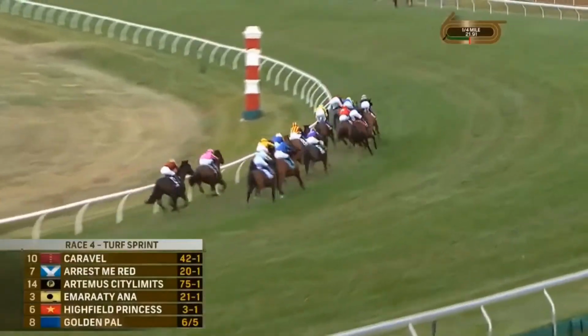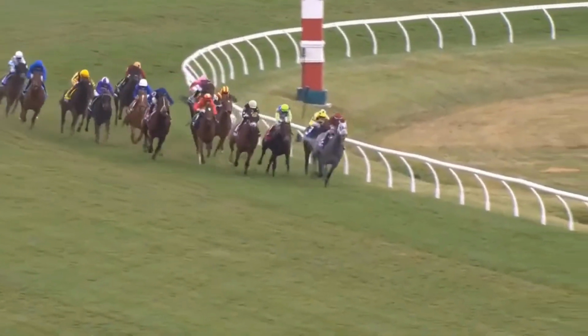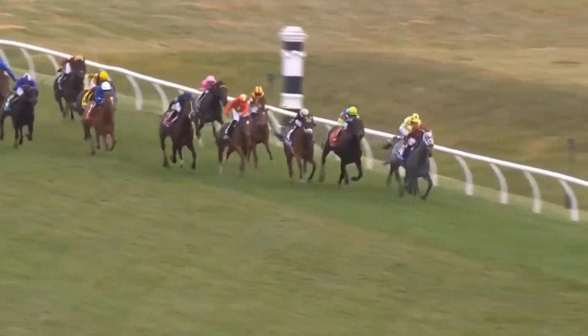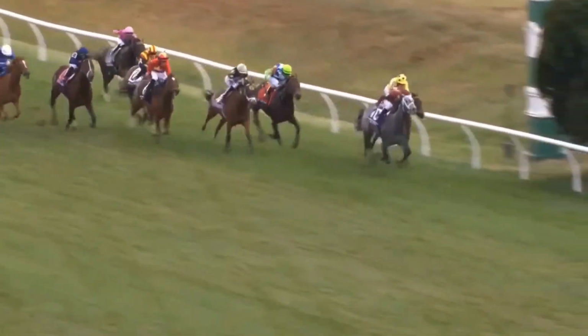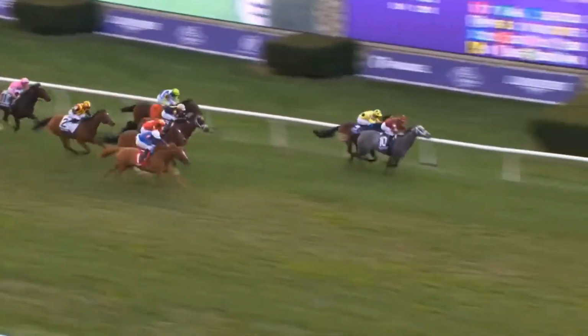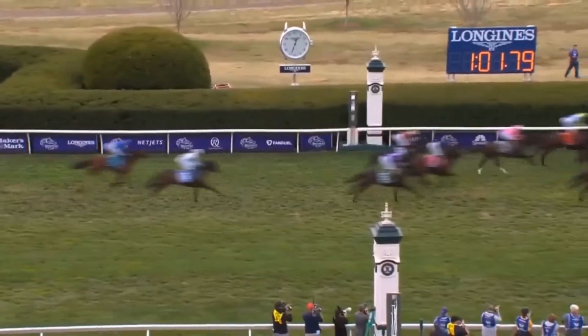She'll be heavily favored. Here's Caravel at her very best last year on Breeders' Cup Day. To the top of the stretch here, and it's Caravel who turns for home on the lead. Caravel on top, a length and a half. Highfield Princess and Golden Pal, both with work to do. Our Team with City Limits and Marati Anna is charging through an opening on the inside. By the 16th pole, Caravel and Marati Anna, these two with Creative Force, closing in the middle. It is going to be Caravel to win the Turf Sprint over Marati Anna.